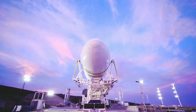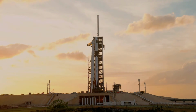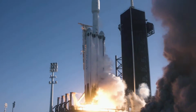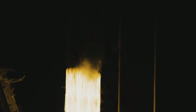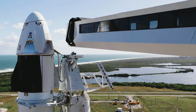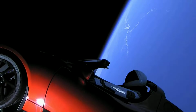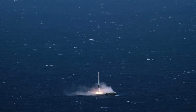LWO1 WeatherNet. Liftoff conditions looking pretty good. ESPS is ready for launch. Ignition. Liftoff. Falcon 9 has cleared the tower. Ten, 9, 8, side booster ignition. 6, 5, 4, 3, 2, 1.